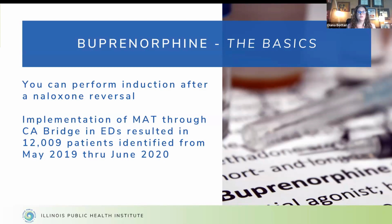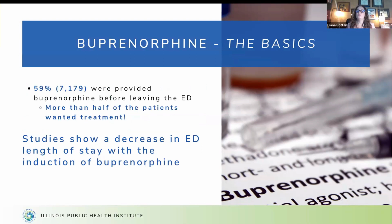They looked between May 9, 2019 and June 2020, and they identified 12,000 patients in the ED that had opioid use disorder. They basically asked who wanted recovery. Now, a lot of people will think in the ED, well, they came in, they're just a junkie, right? We hate that word, just so you guys know. They don't want to get better. They're in here all the time. They don't want this, right?